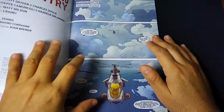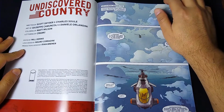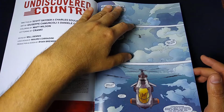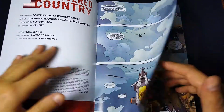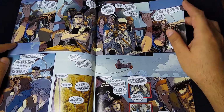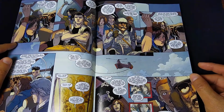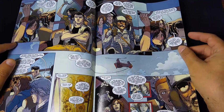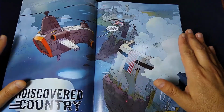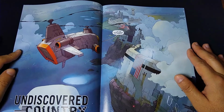Interior art is by the same artists. The interior art, the very first page, is a wonderful shot of a helicopter coming out of the clouds through the Pacific Ocean. We meet the cast of characters very quickly. The style of art, the characters are realistic. It's a realistic style of art. There are some very sweeping shots throughout the book.